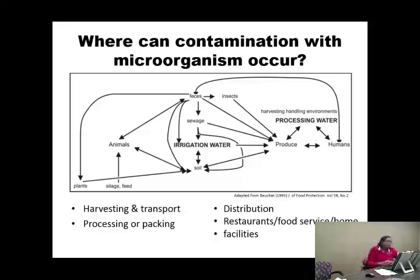Microorganisms can come in contact with fresh produce in various ways. In this diagram, we're looking at contaminated irrigation water and processed water as one of the major risks of contamination of fresh produce, and that could be due to the presence of domestic and wild animals or even workers having poor hygiene techniques. Other factors that could pose a risk for contamination are during the whole pre- and post-harvest process, such as harvesting and transporting the materials, during the processing and packaging steps, at the distribution center, or even at the restaurant, food service, or at home. So we all must be aware of the risk as far as food safety and the various points of contamination that may occur.